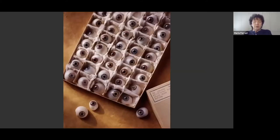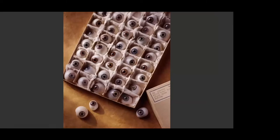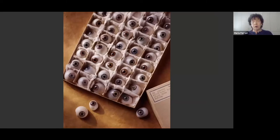This was an interesting piece. This was actually a job, but I also did it for myself because I was just so intrigued. This was for a medical trade journal. They were doing a story on doctors who put in glass eyes.